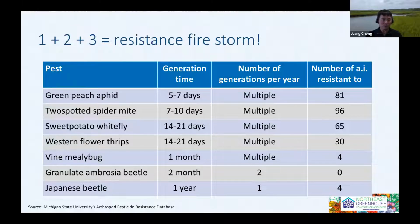If you are talking about something that has an even longer generation time, for example, ambrosia beetle and Japanese beetles, the number of cases where resistance is reported is even lower. So the chance of developing resistance really depends on how many generations you have, how long the duration of the development is, and how heavy-handed or how frequently you actually use insecticide to try to control them. So if you have those 3 combined, you have a big problem.